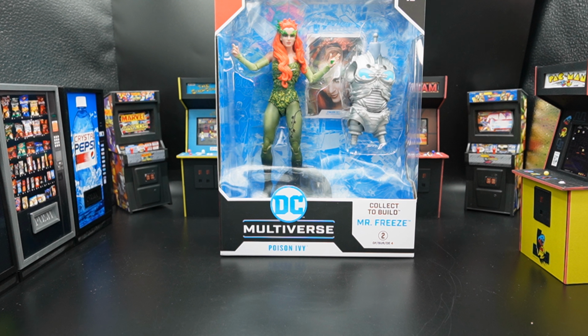So today we're checking out Poison Ivy, and I'm super excited for two reasons. One, I really wanted this Poison Ivy. She looks phenomenal. I think she might have been the best toy in this wave. Well, three reasons why I'm super excited. Second reason, I get to finish the Mr. Freeze Build-A-Figure, which I was also excited about.